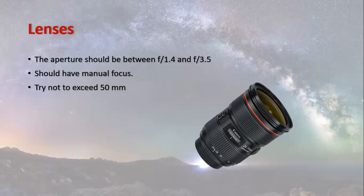For beginning, I would not recommend exceeding more than a 50 millimeter lens. I would go shorter if possible, 24, 20, 14. That's going to give you a wider image, but it's also going to give you more area and room to make some minor errors and still come out with some nice shots.